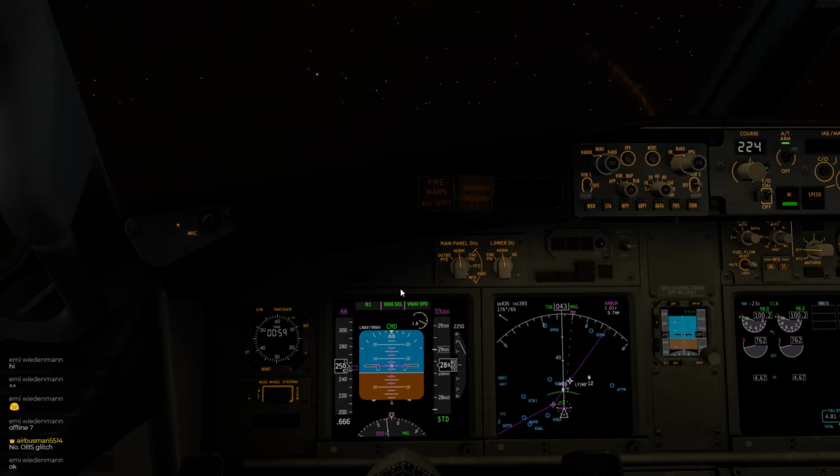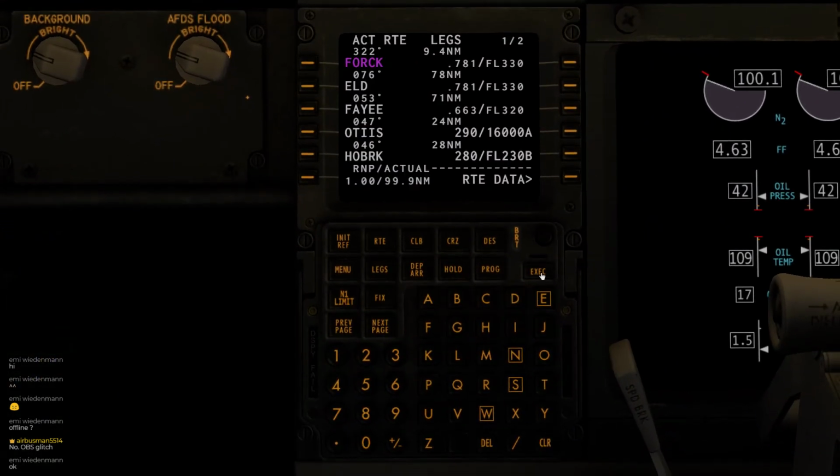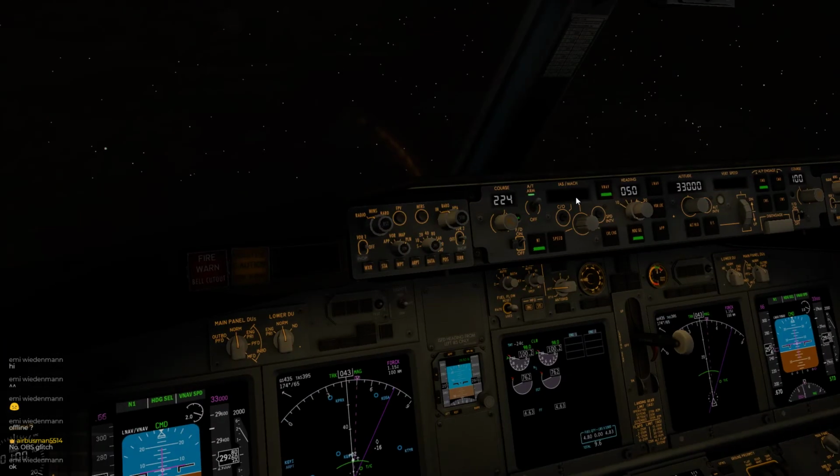American 2268, clear direct Fork. Clear direct Fork, 2268. Fork.